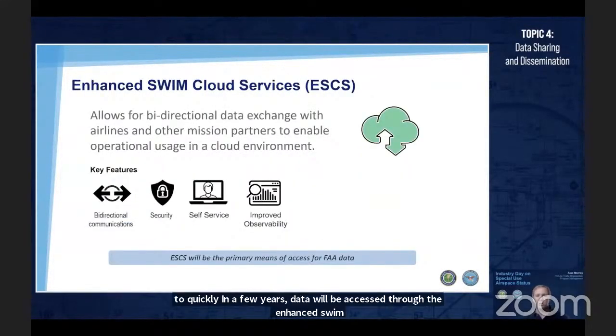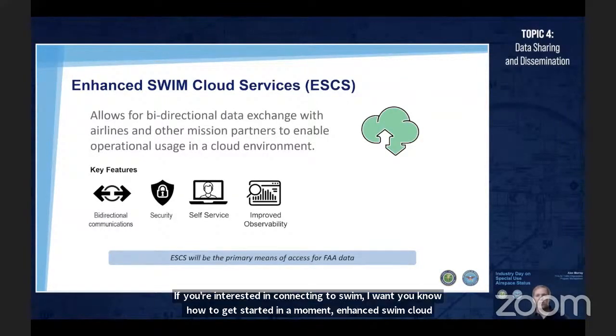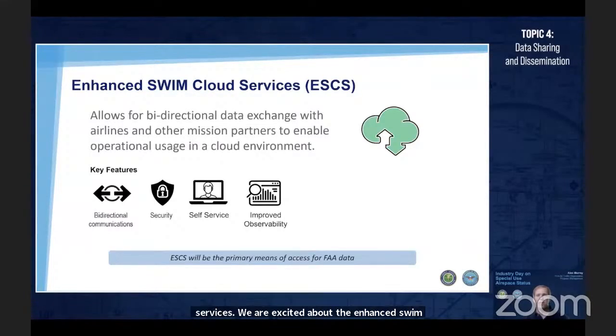The Enhanced SWIM Cloud Services. We are excited about the Enhanced SWIM Cloud Services. ESCS allows for bidirectional data exchange with airlines and other mission partners to enable operational usage in a cloud environment. This is unique because it is both cloud-based and bidirectional. Very exciting for the FAA.